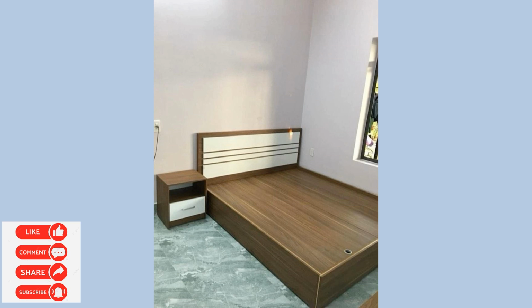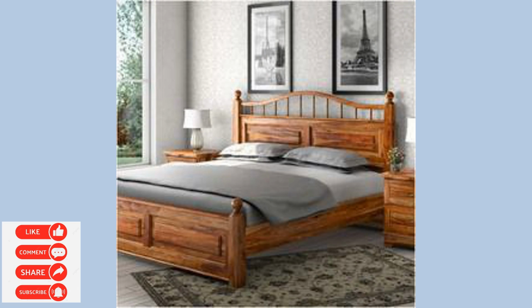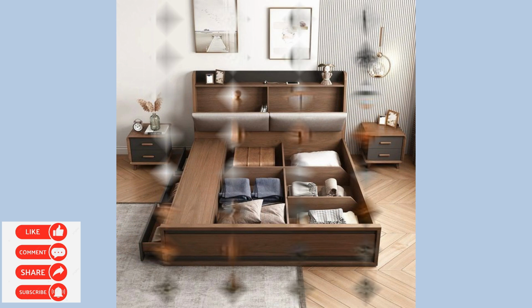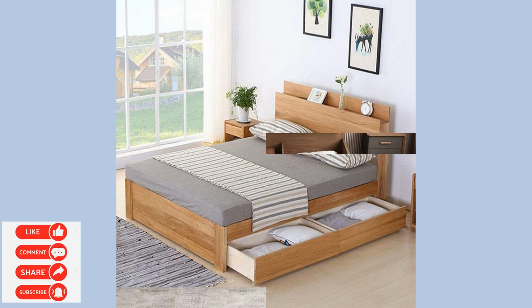Mixed materials. Combining wood with other materials like metal or glass can create striking contrasts in design. A wooden bed frame paired with metal accents, such as legs or decorative elements, can add an industrial edge to the overall look. This approach allows for creativity while maintaining the warmth of wood.